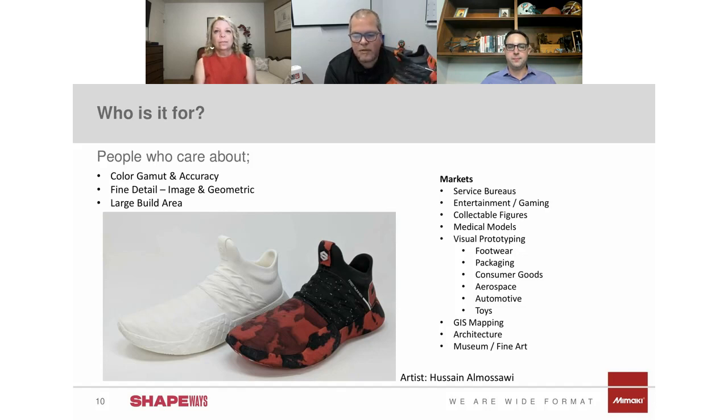So markets for this machine, obviously entertainment and gaming, which we've seen, collectible figures, which we've seen, medical models. We do have some major medical facilities in the United States that are using this technology right now. Visual prototyping, footwear, packaging, consumer goods, toys. And then there's some GIS mapping stuff that you're going to see in a little bit as well. So prototyping and limited production collectible type things, that I think is really the sweet spot.